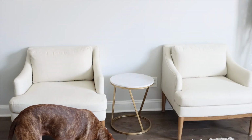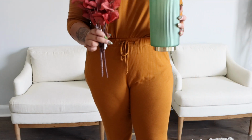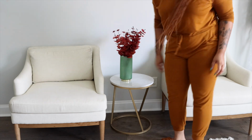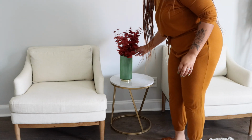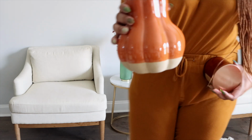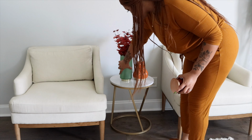And look at Coda, of course, he's in here. He loves making an appearance. So y'all know I fell in love with this green candle holder from Marshall's, and I didn't know how I was going to use it. So I decided to put these faux stems that I picked up from Big Lots in it, so it's more of a vase than a candle holder. And I used this orange pumpkin or gourd from Big Lots as well.